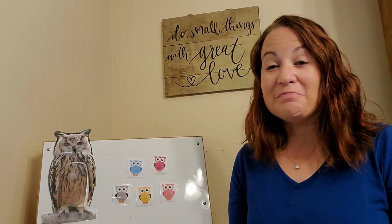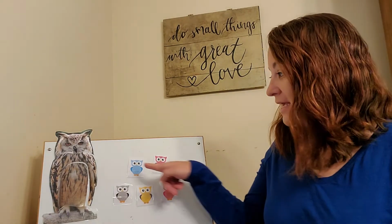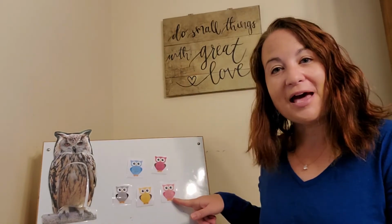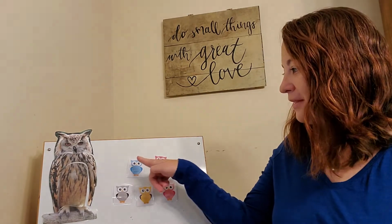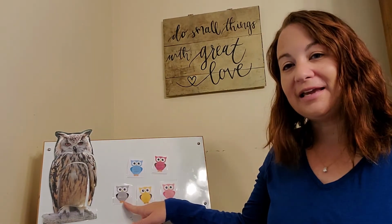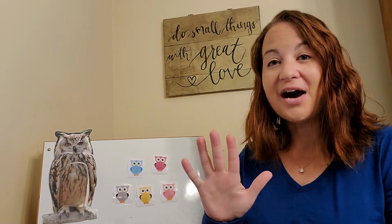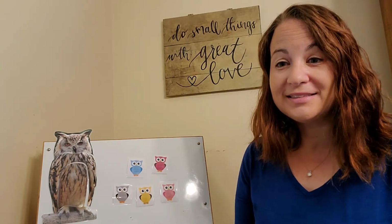We're going to do a fun poem now with owls, and it's a counting poem. Here on my board, I have some owl pictures. Help me count how many there are. Ready? 1, 2, 3, 4, 5. We're going to start with 5 owls. And this poem is called Five Wise Owls.